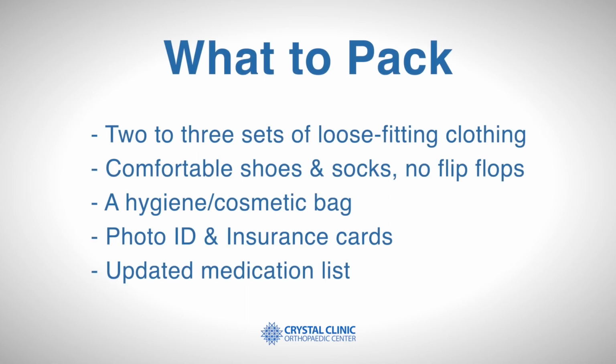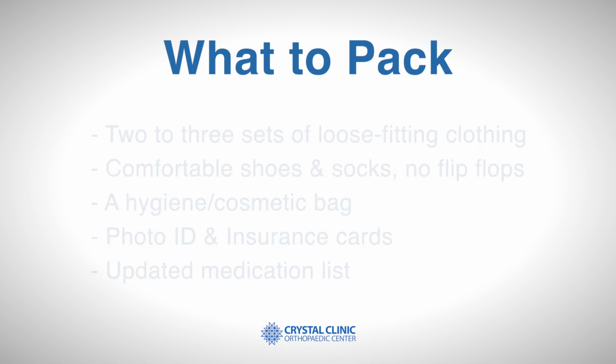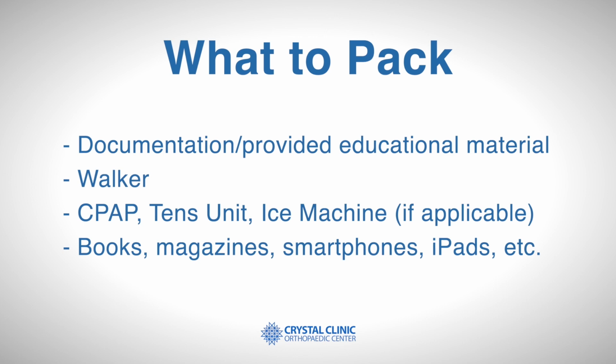list of items you should pack for your stay with us. Loose-fitting clothing, comfortable rubber-soled walking shoes, no flip-flops or backless shoes, hygiene or cosmetic bag, photo ID, insurance cards, updated medication list, all documentation from your doctor's appointments, pre-admission testing and preoperative physical therapy, CPAP, TENS unit, or ice machine if applicable, and any books, magazines, or devices you use on a regular basis, such as smartphone, iPad, or laptop.